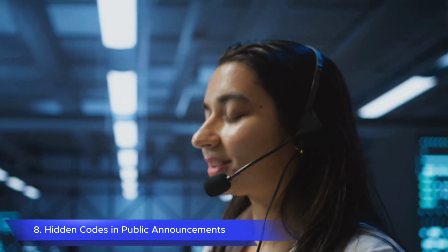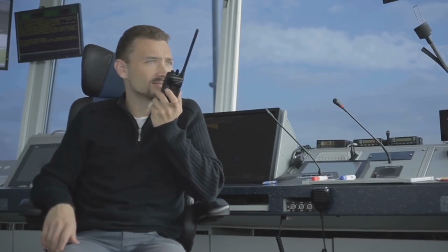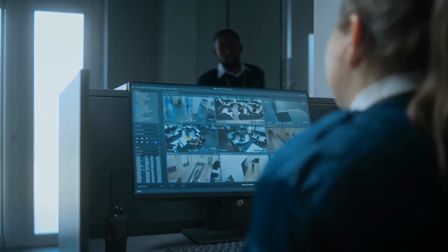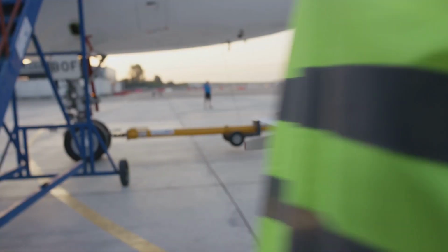8. Hidden codes and public announcements. Paging Mr. Black. Mr. Black, please pick up the white courtesy phone. Sounds innocent, right? But that simple announcement might be hiding something serious. Many airports around the world use coded public messages to alert staff about emergencies or potential threats without causing panic among travelers. These announcements are deliberately vague to the public but very clear to trained personnel.